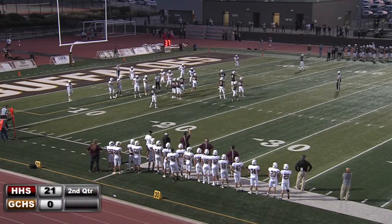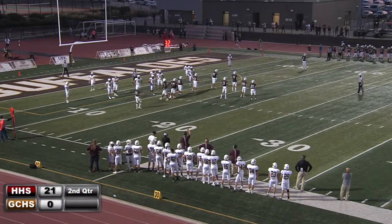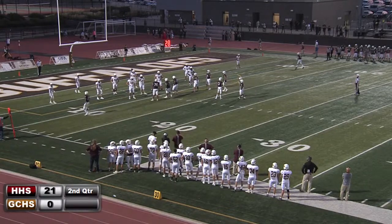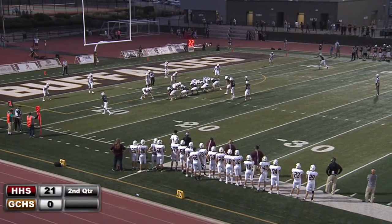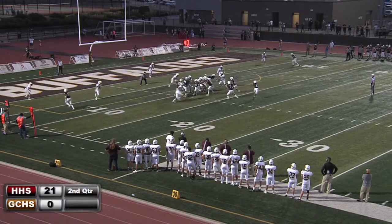Garden City this season in the red zone is 4 for 7 scoring. 4 touchdowns, a fumble, lost the ball on downs once, and missed a field goal. That was against Dodge City last week. Indians with a 21-0 lead trying to keep it that way, but Garden City given a gift on a high punt snap that the Indians could not get away.